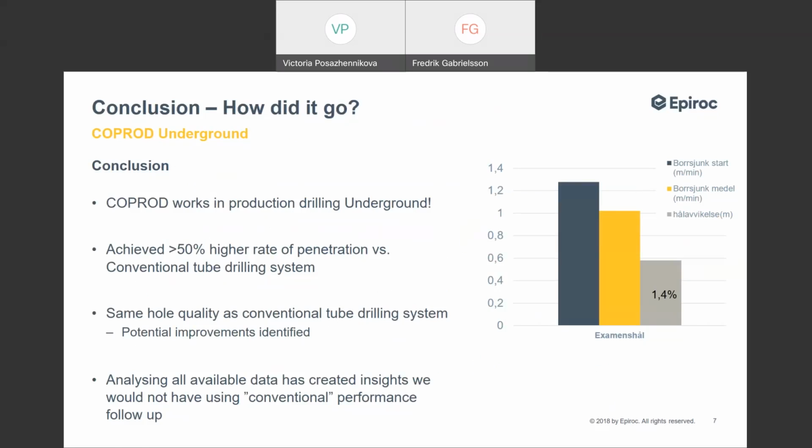Even though we can see here to the left, we did achieve a very accurate hole at the examination hole. A 43-meter hole was drilled with a 0.7 meter miss to target. And also to the left here, the left bar, that's the penetration rate we had at the start of the hole, and the yellow bar is the average penetration rate for the complete hole. But this is a very good achievement when it comes to hole quality and hole straightness.